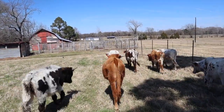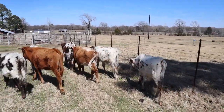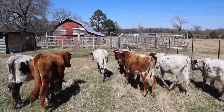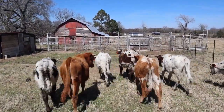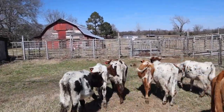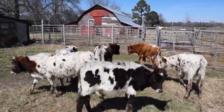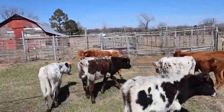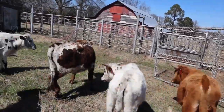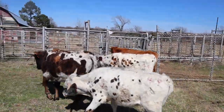Let's see, I think that they're trained enough to the electric that they won't go through the other side. Let's go, boys. Chop, chop. Let's go. I wish they would have went with the older ones, but we'll see. Come on. Gates open. Let's go, gates open. I need to get him. Come on. There we go, there we go.